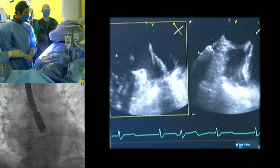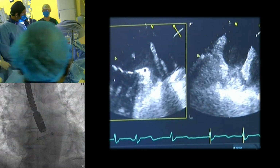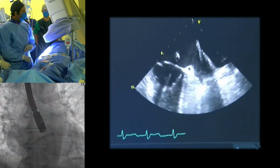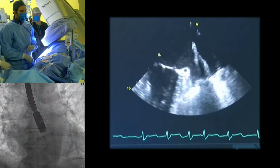Be careful of the feet of the echocardiographer, because they don't typically appreciate that. And we like them, so we like to keep them close. We don't like to injure them.